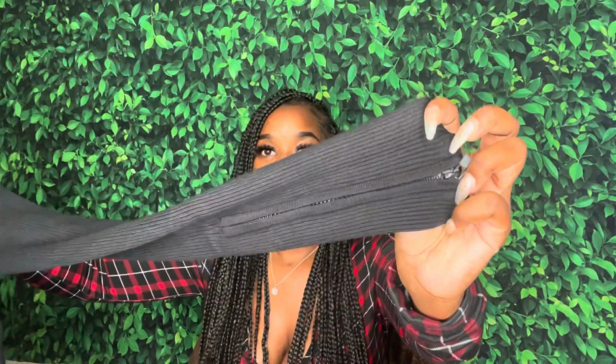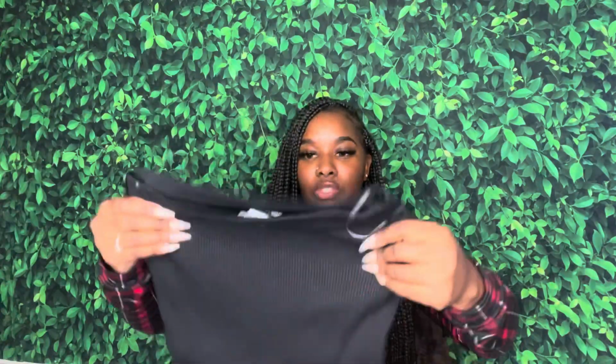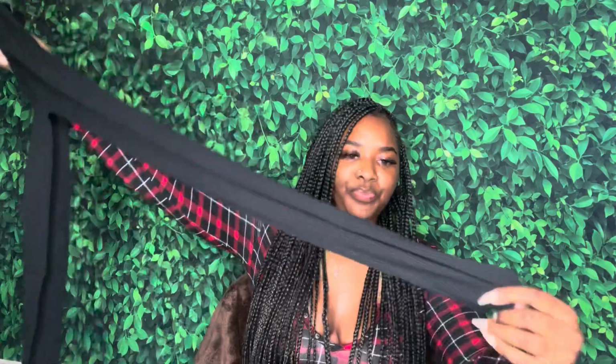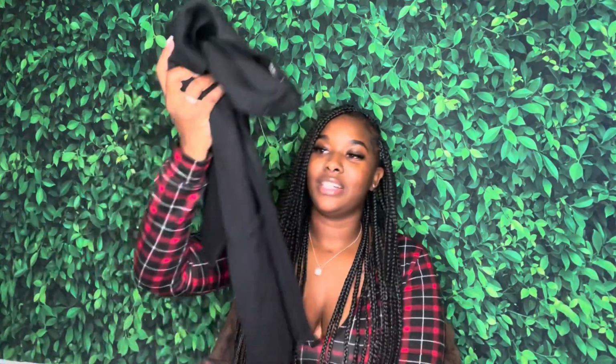I love the zipper on the sleeve. Oh my god, it feels heavy. It's like a heavy sweater type of feel, but it's not the itchy sweater type of feeling. I don't know how to describe it. Oh my god, these leggings are so comfortable. At first I was like, I cannot fit these bad boys because they look so skinny, but they're very stretchy and the material is good as well. I love this set. This is a 10 out of 10 for me out of everything that I got.